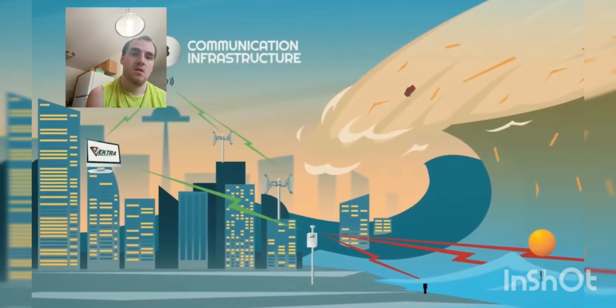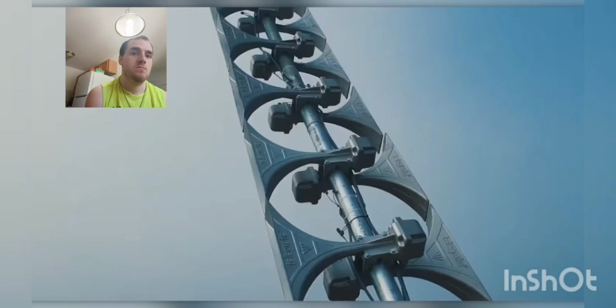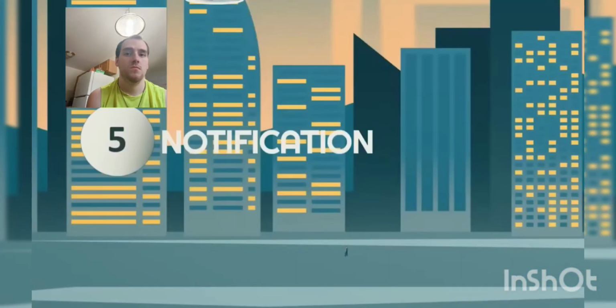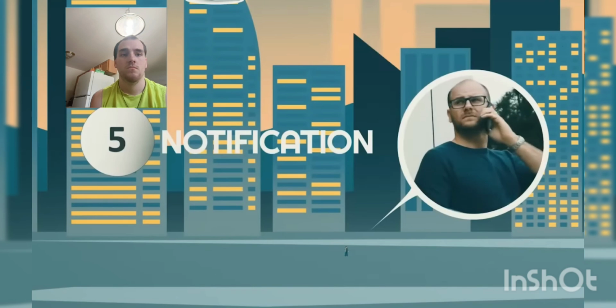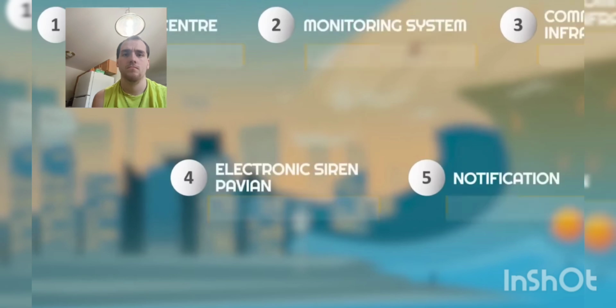Data from them is sent to a control center. If the main communication channels fail, backup options like Tetra and Moto Turbo can kick in. When danger becomes imminent, officials and emergency services receive voice or text alerts. Sirens are also activated, and by the way, they can run on solar power.